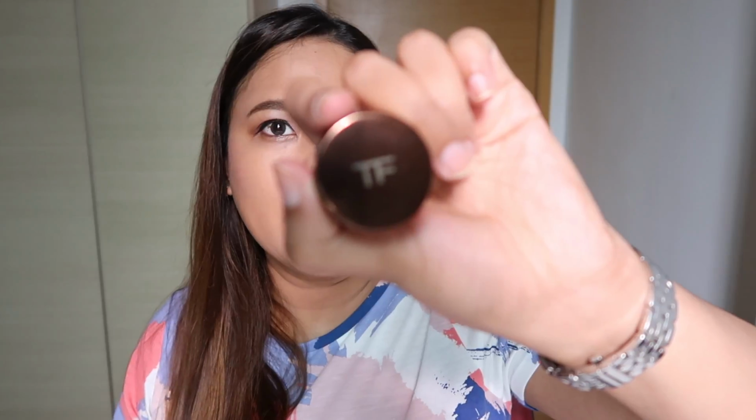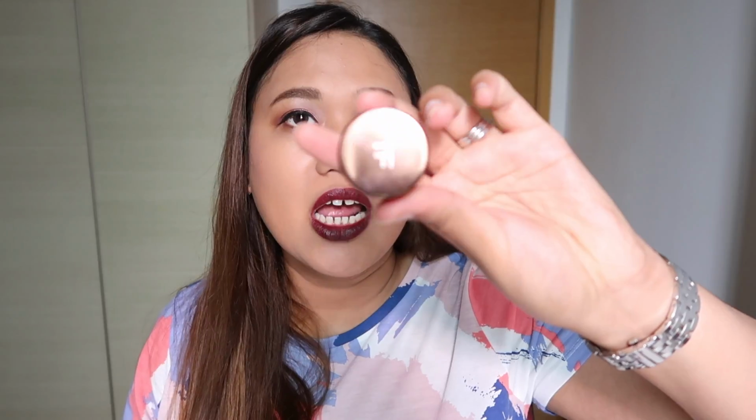Now the last one is by Tom Ford. Tom Ford makeup is expensive, you guys. I guess all the brands here that I'm showing you are pretty expensive. Sometimes I get blown away by how expensive they can be, and Tom Ford is one of those brands where I think their lipsticks cost like $70 for a lipstick, and I'm a little bit surprised when I hear those prices sometimes. But anyway, this one, I can't remember the price of it, but it is worth getting.